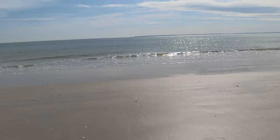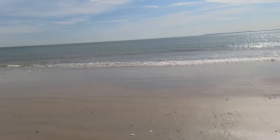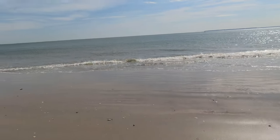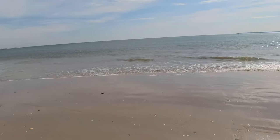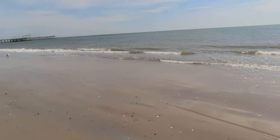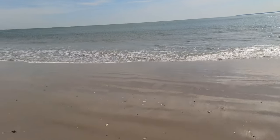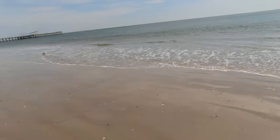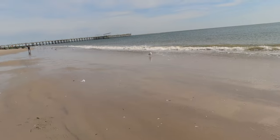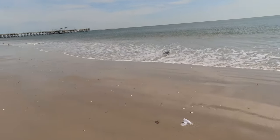Overall it seems to be a very nice beach, except the fact that a lot of people are not here today because it's still winter. But I just imagine what it's like during summer when you have a few thousand people here. Right now all these birds are enjoying it.